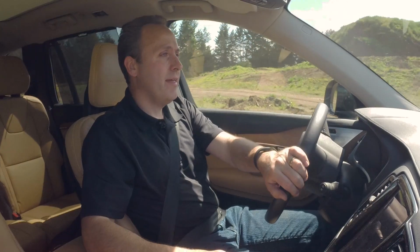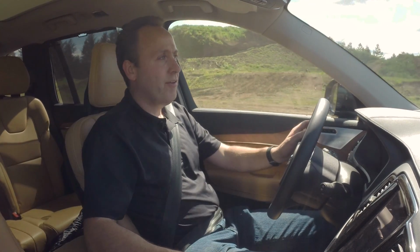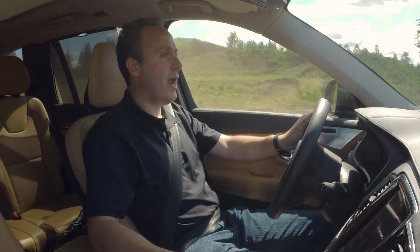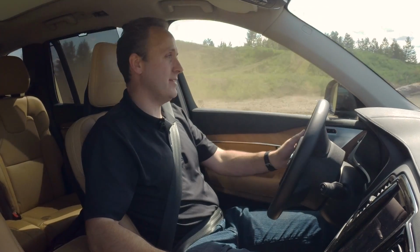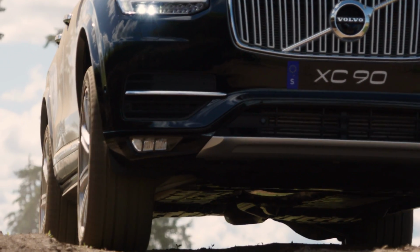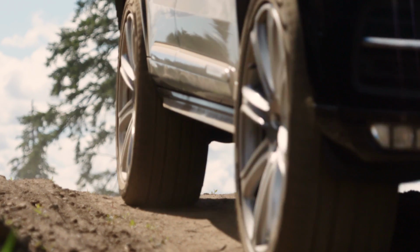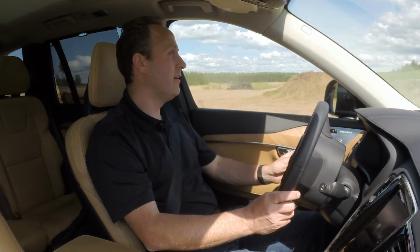So unless you're actually going to go crawling over boulders, the Volvo XC90 T6 is an excellent rig for any off-road adventure, whether you're going through simple trails or you just want to go down fire roads and see what's at the end. And skiing, totally a great rig. I would love to see what this vehicle can do with some real off-road tires, because it's got the clearance, it's got the horsepower, and it has the functionality that you really need for off-roading.